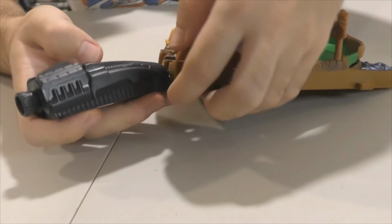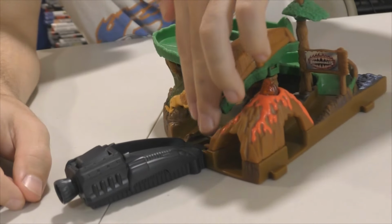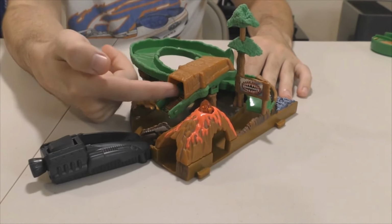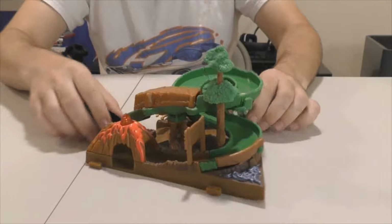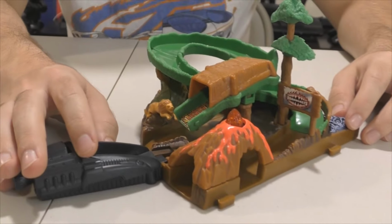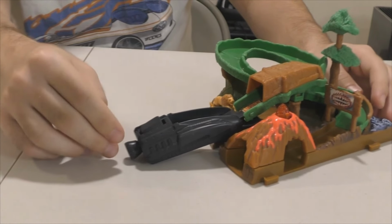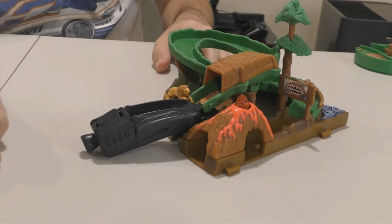So the reason this is a problem is because this is where the launcher connects. I think there's supposed to be a piece of ramp right here, because that's not gonna work. As you can see, it launches up into this spiral, and then it goes down the spiral, up and around through here, and then out through the volcano. It looks like that would have been really steep too. So I guess I'm just gonna have to do it like this. Send it through with your finger maybe. That might actually work. Yeah, we could try that.